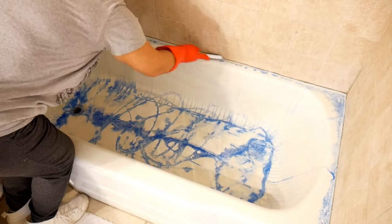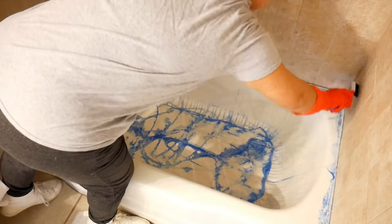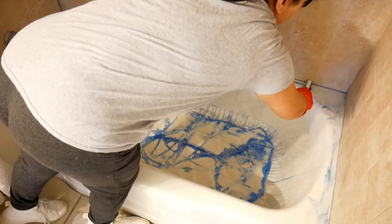And let's get back to cleaning these tubs because it was a headache trying to scrub all of this. So have fun watching me struggle.